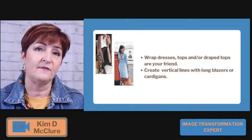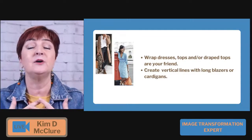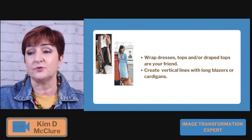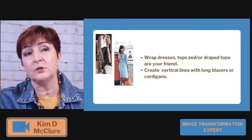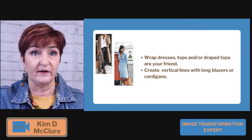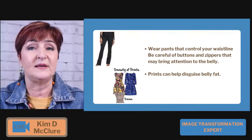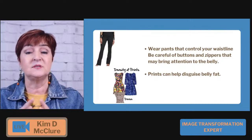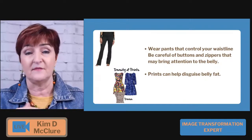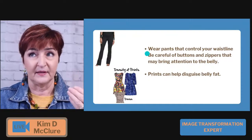Next, wrap dresses. Y'all have heard me say this 19,000 times. Wrap dresses, wrap tops, and drape tops are your best friend. And then, of course, you can create vertical lines by wearing blazers or cardigans. And again, make sure that the blazer, the cardigan, excuse me, the long sweater hits you where it looks good and not frumpy. Also, wear pants that control your waistline. And one of the best things I can tell you is if you can find pants that zip on the side, that automatically cuts off so much weight with the belly. So that's a great tip.